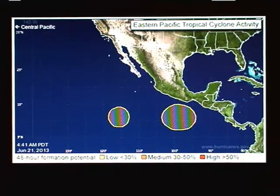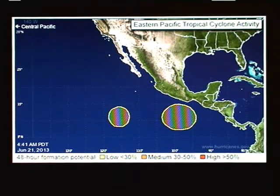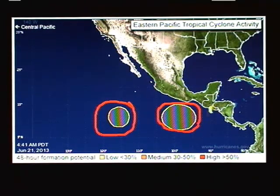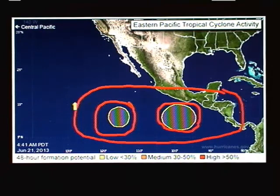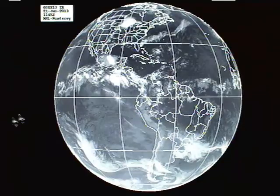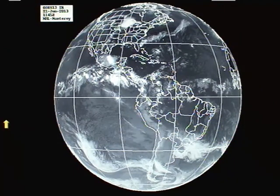Happy Friday to you. A couple areas in the Pacific that we're watching, as is the National Hurricane Center. This region here, 10% chance of development over the next 24 to 48 hours, and this one is 20% chance. This whole region becoming much more favorable for development over the coming days, which we'll take a look at here on a satellite picture, and then through some computer models that I'm going to show you.